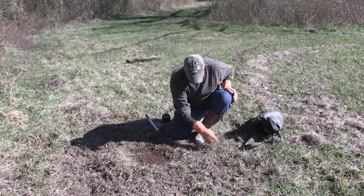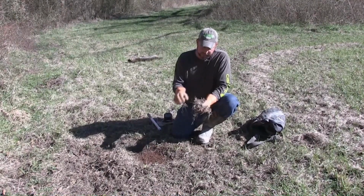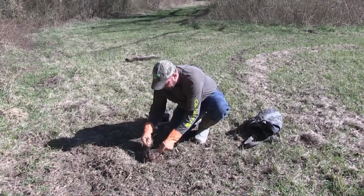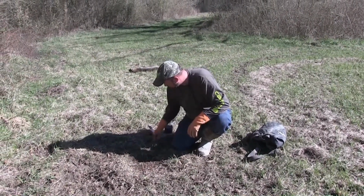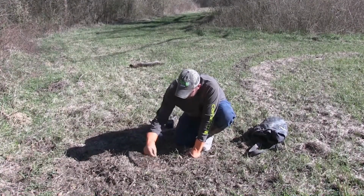And then we'll try to take some of this real light duff. You want to make sure you don't get big sticks, big clods of dried mud or anything in it. We're just going to kind of try to blend this back in just a little bit. I mean, this whole ground's tore up so much that nothing's really going to stand out, but we're just going to kind of make it look like the rest of the area.